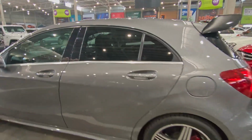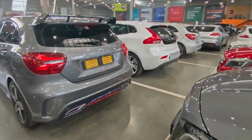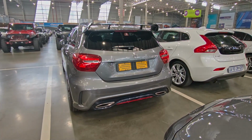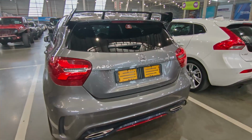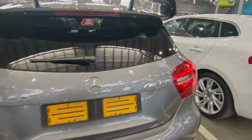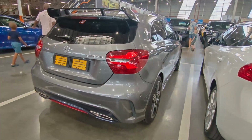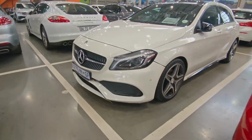So yeah, like I said, this is the A250. For those who know, the A250 gets a 2-liter engine as opposed to the A200. I don't know how I feel about the wing. I feel like it's overkill. And you know, a wing on a car actually just increases the drag of the car, and it's just going to increase the fuel consumption. So yeah, I don't know how I feel about the car.